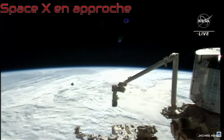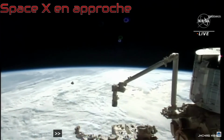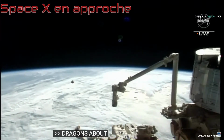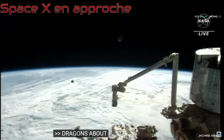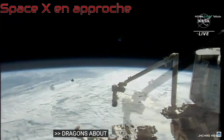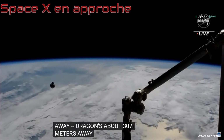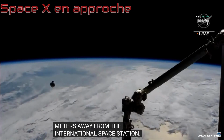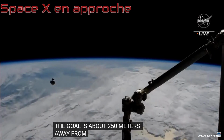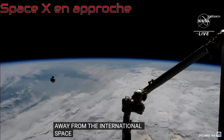Dragon's about 307 meters away from the station. The plan now is to proceed past waypoint 1, being 220 meters directly in front of the International Space Station, right in line with the docking axis. When it starts to move in, it'll pass into the keep out sphere. This is an imaginary line that extends about 180, 185 meters directly in front of the station. And there are new flight rules that come into play when Dragon makes its way inside the keep out sphere.